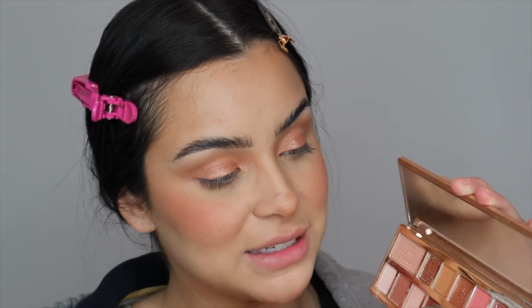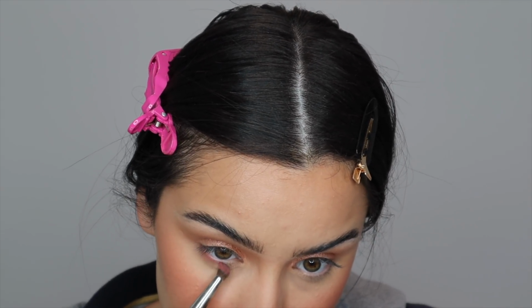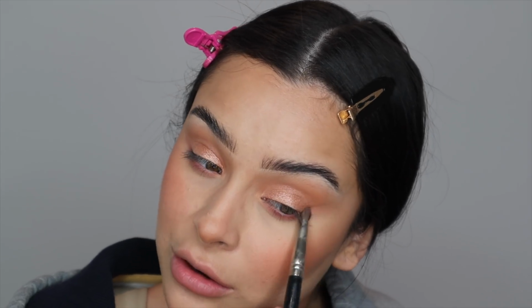And now for under our eyes, I'm gonna use this pinky color here. I know it's just so pink, but I just wanna see what it does. Ooh, that's so cute. It's very soft. This is the definition of an angelic little baby look. I'm kind of taking this color out like this.